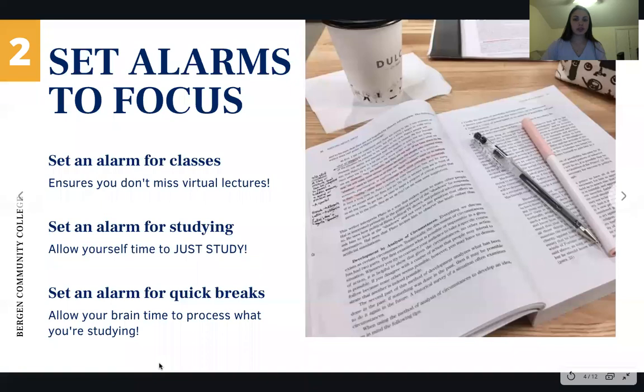Very important. Good. So our second tip is to set alarms to focus. Raymond, do you want to elaborate on this a little bit? Yes. Set an alarm for classes. This is very important because just because you're at home now doesn't mean that you have all this free time, to be honest. You still have classes to attend to, and you don't want to miss out on them. And so making an alarm will allow you to remind yourself. It's like, hey, I have a class at this time. I shouldn't miss it. So, bam, right?